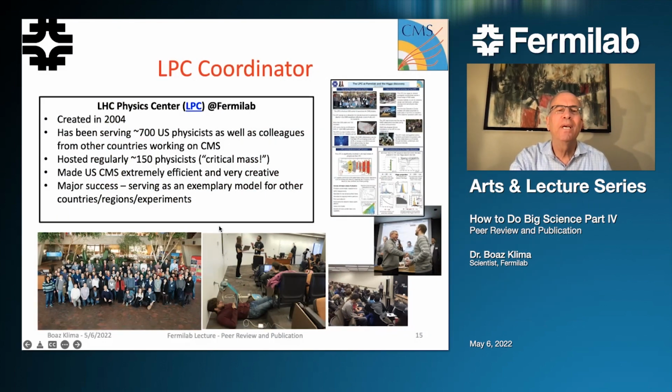The LPC made the US CMS extremely efficient and very creative. So extremely efficient for the reason that I explained above, the critical mass effect, but also very creative, because when you put so many talented people together, you're bound to come up with new ideas, creative solutions, innovation, you name it. This is exactly the definition of a research environment.